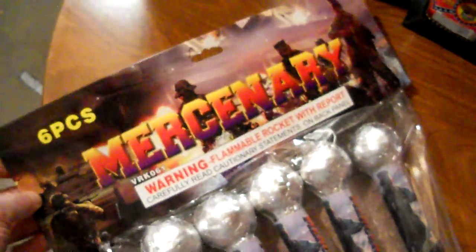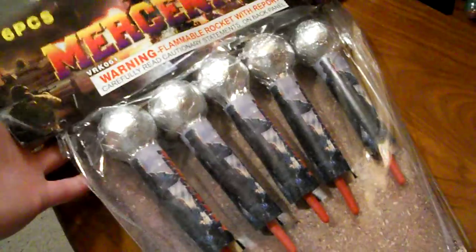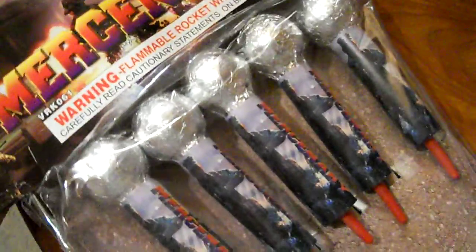I got these on an auction site too. These are really good. These are Mercenary rockets, and they got some weight to them. They fly really high. They say Mercenary on them, and they got a little bit of color to them, but they're mostly a really loud report rocket with just a little bit of color.